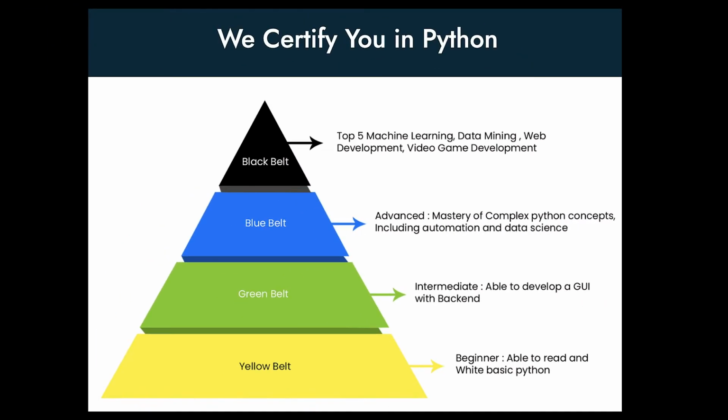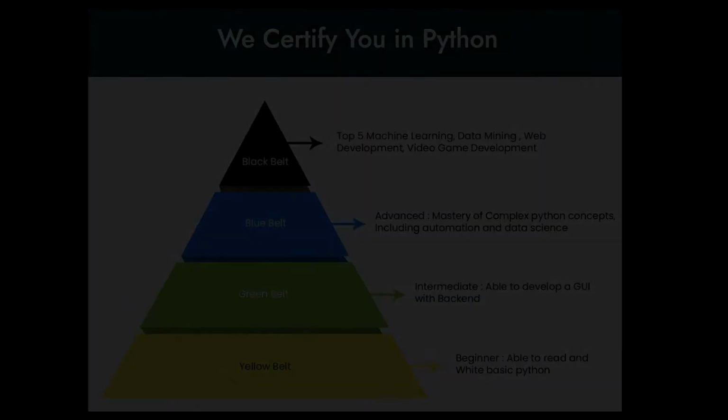We employ a 4-belt system, ranging from the beginner yellow belt, in which you learn to read and write basic Python, to the most advanced black belt system, in which your skill sets will be in the top demand in the job market for the top 5% of job employers. You'll be able to learn things such as machine learning, data mining, automation, and video game development. We use this system because it works. The belt system will serve as a useful benchmark throughout your career in coding, and once a belt is achieved, your skills will get the recognition and the respect that they deserve.